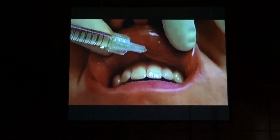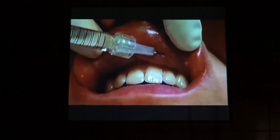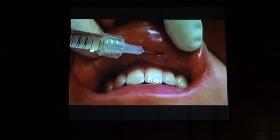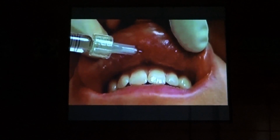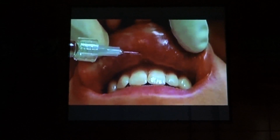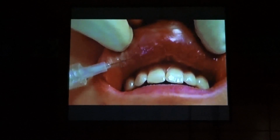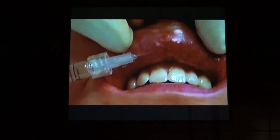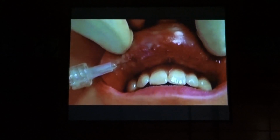You can also extend these to other indications, such as enhancing the thickness as well as the philtral definition of the lip, and in any area where you have contour changes, for example, non-surgical rhinoplasty. So this is actually to plump up the lips, and this is a very commonly done procedure. If you want to add volume, it has to be on the mucosal side.